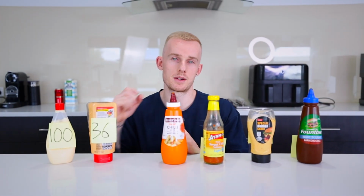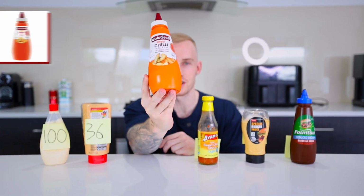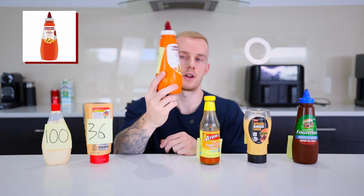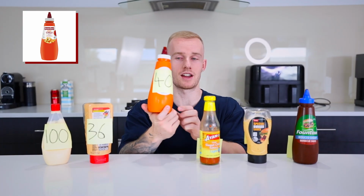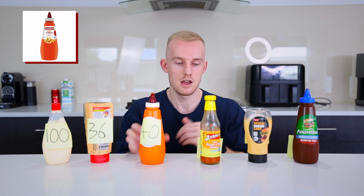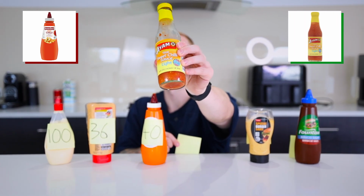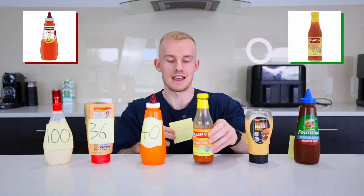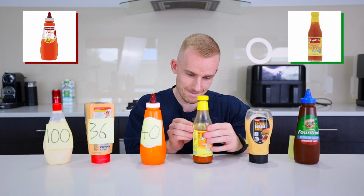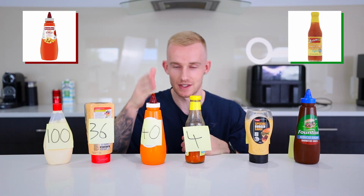The next simple swap is gonna be sweet chili sauces. Now this one honestly is not even too bad. It's just a regular sweet chili sauce, but per serving, it's still 40 calories. And like I said, you're probably gonna be having at least 2 to 3 servings on your meals if you use that. Whereas if you use the absolute goat of low calorie sauces, this Thai's AM sweet chili is only, if it would stick, 4 calories per serve. So you literally can have 10 times the amount of this for the same amount of calories.